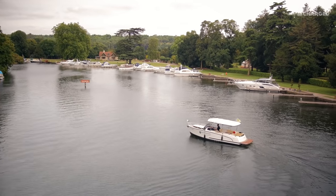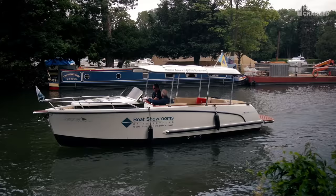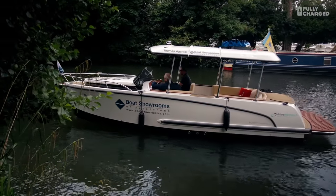Or you can just run a lead out of your garage, and so there's no fancy means of charging. I believe you can get some fast chargers that will go with this, but typically this will just take overnight to charge up, whether you've used 10% or 90% of the battery power. So it'll typically take 6 to 8 hours or whatever.